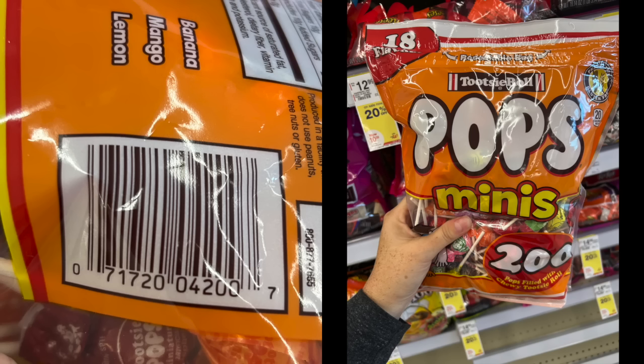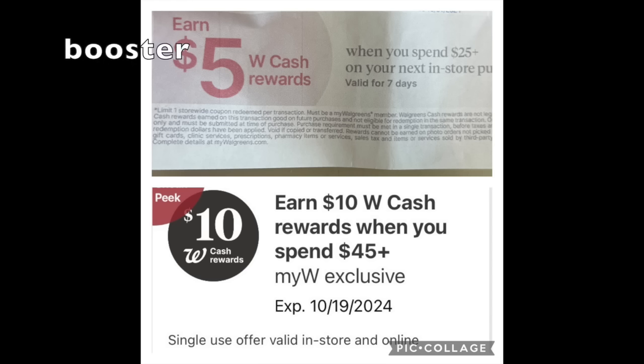Now at the very end, I'm going to show you my $45 basket with my boosters. These are boosters. The top one's a paper one. The one below is a digital booster. And I stacked both of them for $15 back, a $45 basket, and I'll show you the math for that at the very end. But for all the new shoppers that are like, what's a booster? These are the boosters. The top one comes from the store, from the machine, and the bottom one is in the app.